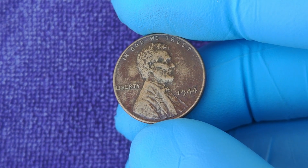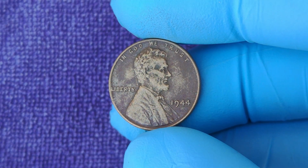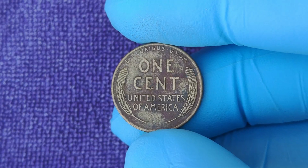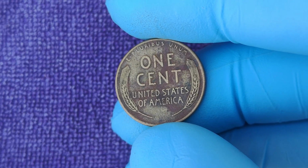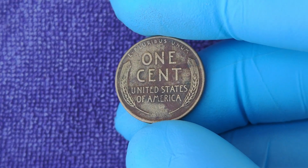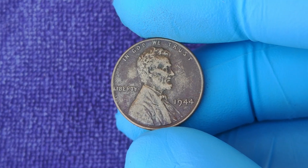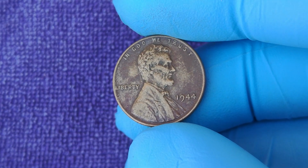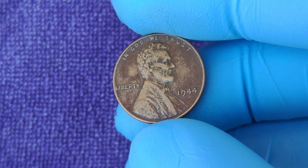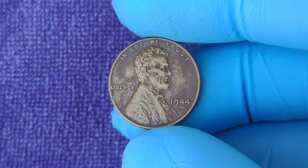A 1944 no-mint mark wheat penny in heavily worn condition may show flattened details on Lincoln's hair and the wheat stalks. But in high mint state grades, especially coins graded MS66, MS67, or higher, the surfaces are sharp, the luster is strong, and the coin may appear almost as fresh as the day it was struck. Now imagine a 1944 Philadelphia penny preserved for decades with blazing red copper color, no major marks, and incredible eye appeal. That's where values can skyrocket.